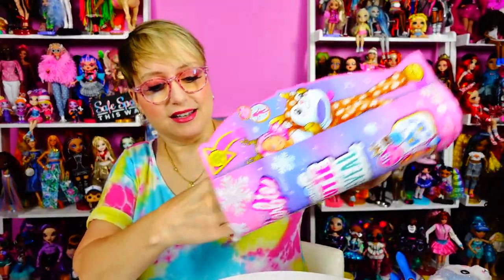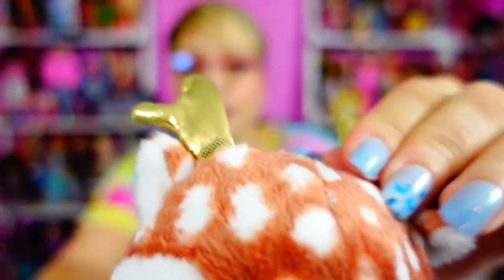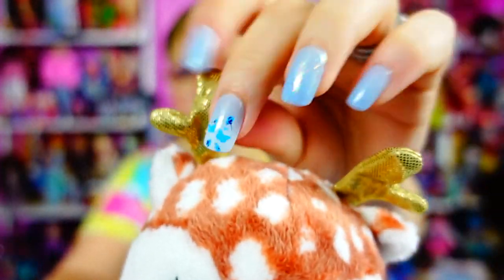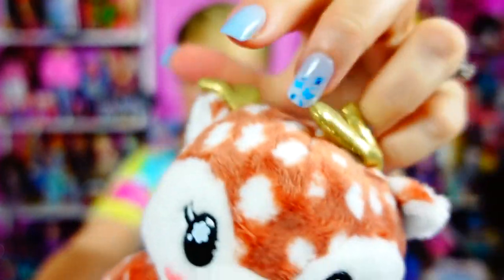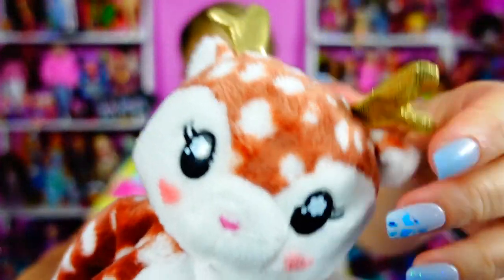So this is the deer, the reindeer, the not a giraffe. That's what this is. I am not a giraffe. Okay, and there's all your surprise things. Ooh, okay. So this is where the budget went. So we've got gold antlers here. Cute little gold antlers. They'll stand up straight eventually.